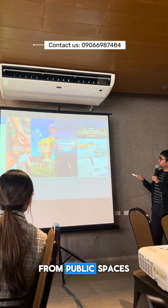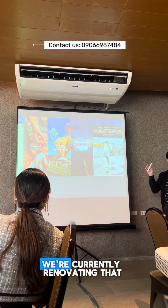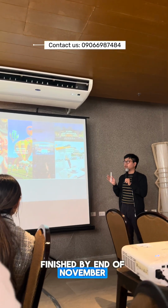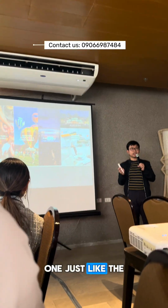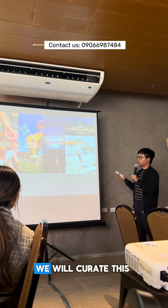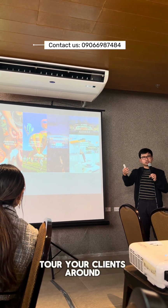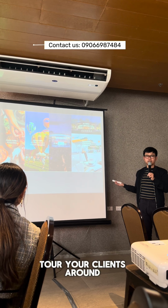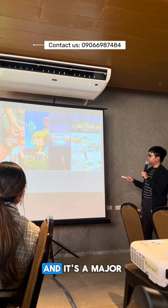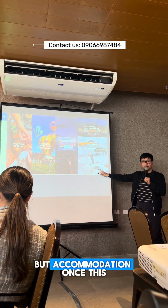What else? Aside from public spaces, you're familiar with the visitor center, right? We're currently renovating that, and that will be finished by end of November. We're doing a permanent one, just like the one in the valley. So this is a permanent visitor center. We will curate this. There will be scale models, enough material so that we can tour your clients around the visitor center. We will also have a recharge station, and ito medyo a little far-fetched pa, the accommodation.